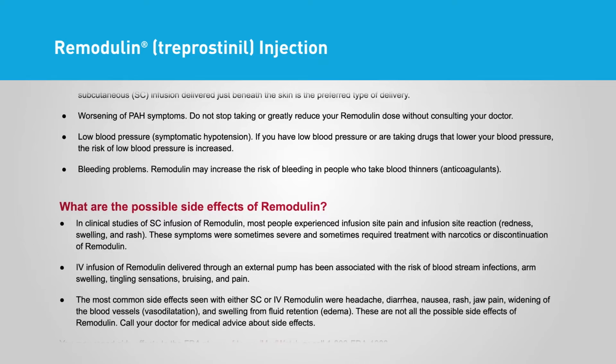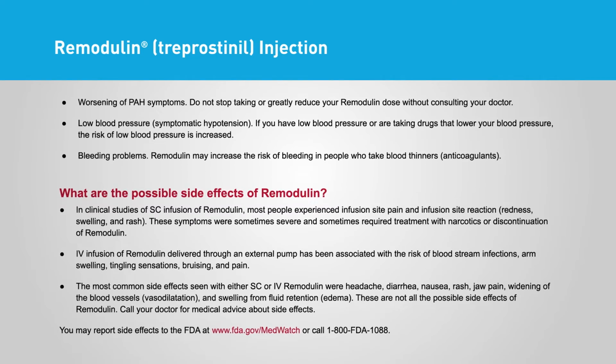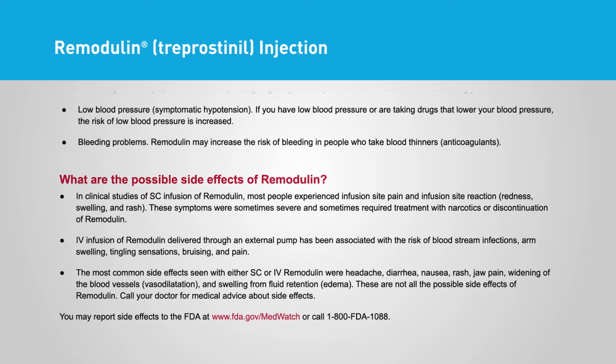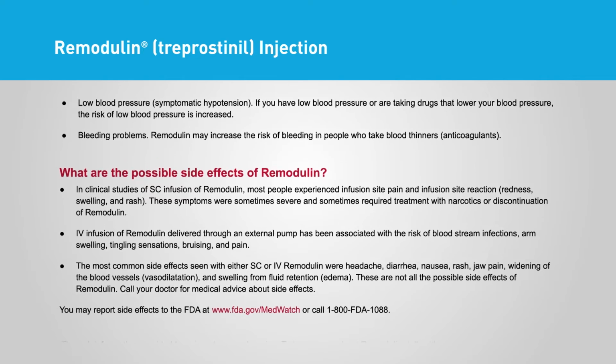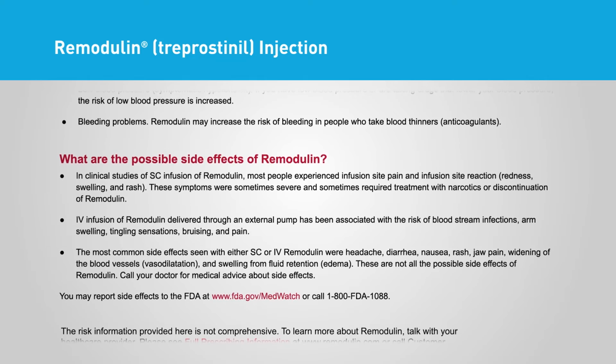Low blood pressure. Symptomatic hypotension. If you have low blood pressure or are taking drugs that lower your blood pressure, the risk of low blood pressure is increased. Bleeding problems. Remodulin may increase the risk of bleeding in people who take blood thinners, anticoagulants.